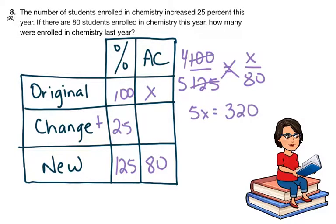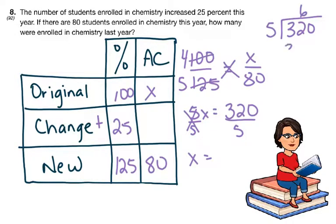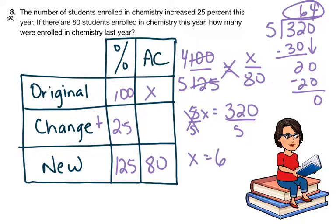8 times 4 is 32, and then put your 0 there. Divide both sides by 5 to isolate your x. And then I have to do 320 divided by 5. 5 times 6 is 30. Bring down my 0. 5 will go into 20 4 times. So final answer of 0. So my result is 64. And they want to know how many were enrolled. They're talking about students. The 64 students were enrolled last year.